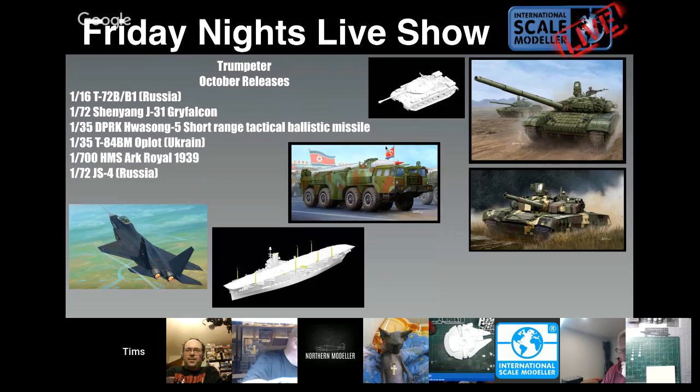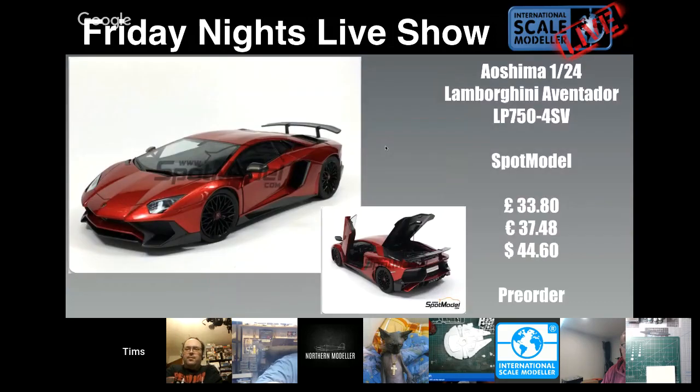1/35 T-84 BM Oplot from the Ukraine. A 1/700 HMS Ark Royal for the 1939 variant. And then a 1/72 JS-4 Russian tank for the little guys. Sexy.